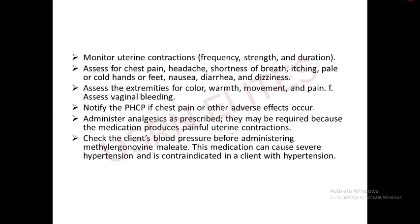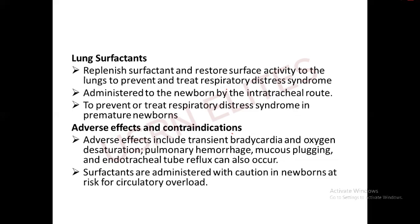Check the blood pressure before administering methylergonovine. The medication can cause severe hypertension and is contraindicated in hypertension, like I did say. So for this medication, you are looking at hypertension when you see it being administered or prescribed to a woman. The first thing you spot when you are reading about methylergonovine is hypertension.